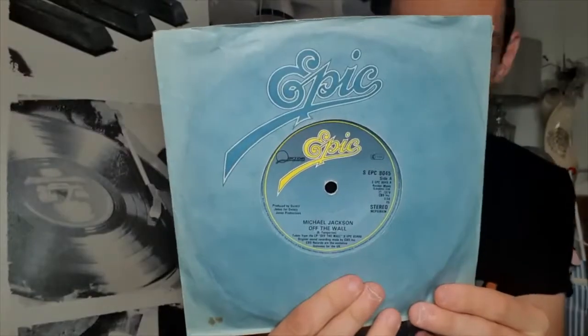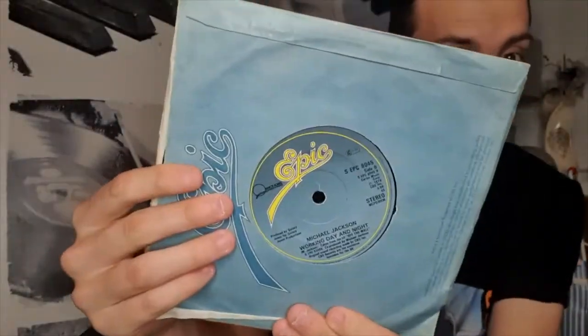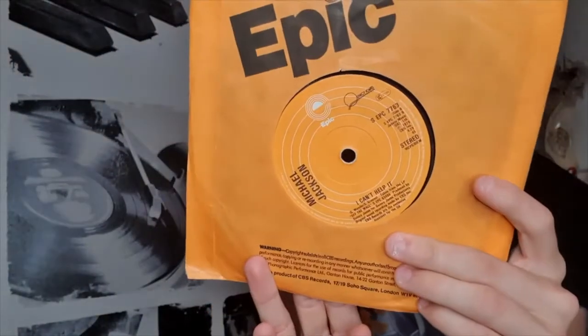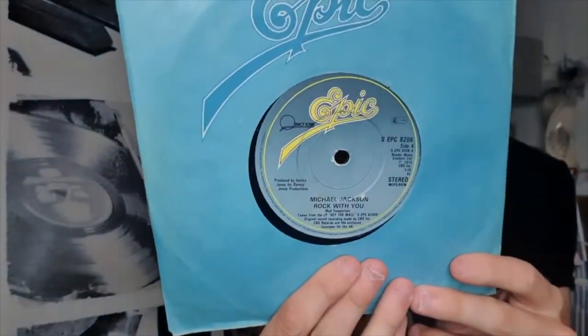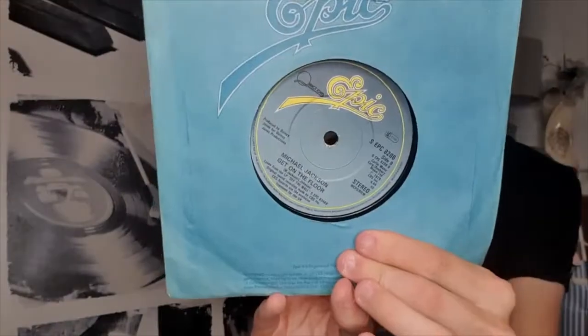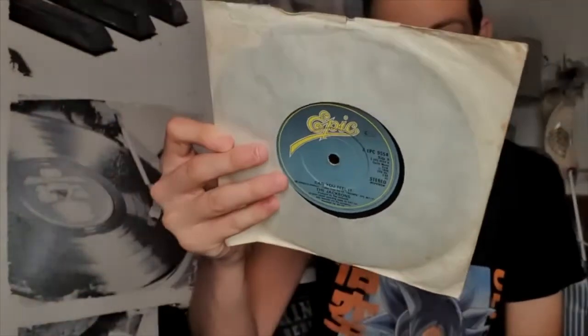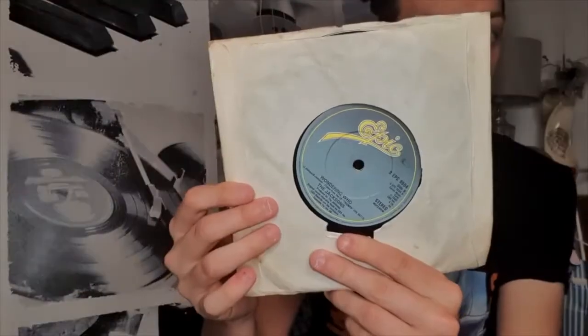Here's all the Michael Jackson 7s I kept for myself: Off the Wall, backed with Working Day and Night. Don't Stop Till You Get Enough, backed with I Can't Help It. Rock With You, backed with Get On The Floor. And Can You Feel It by the Jacksons, backed with Wondering Who.